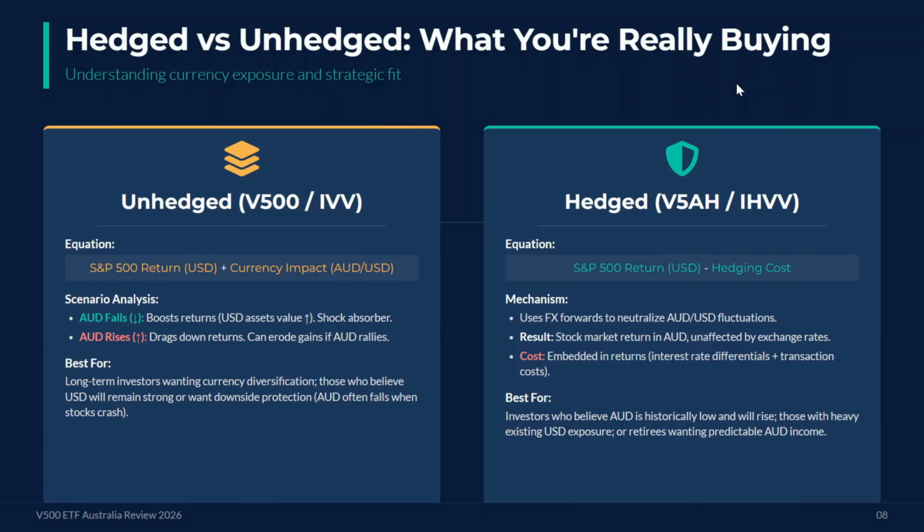If you buy the unhedged V500, you're buying 2 things: the performance of the S&P 500 in US dollars and the AUD-USD exchange rate. If the Aussie dollar drops against the US dollar, your returns go up. If the Aussie rallies, your returns get reduced. It's a double-edged sword.